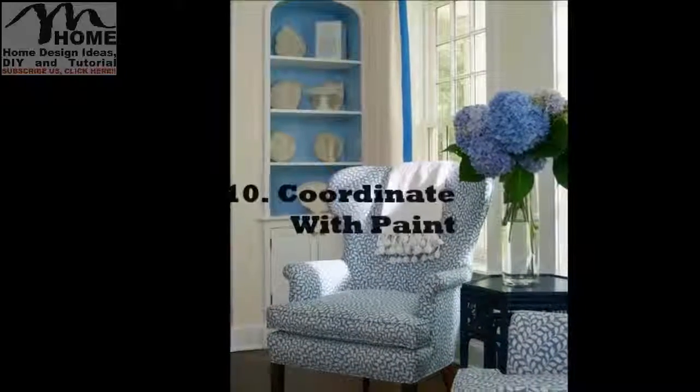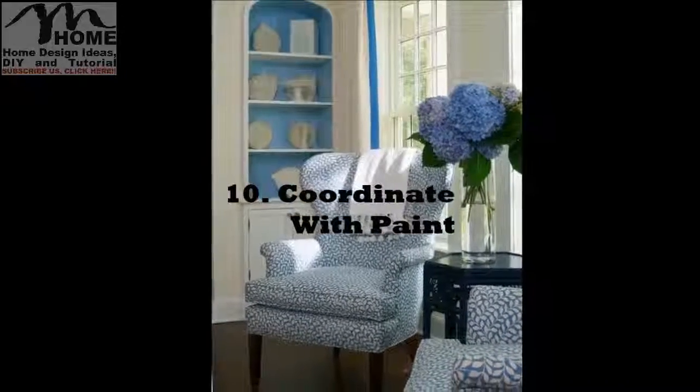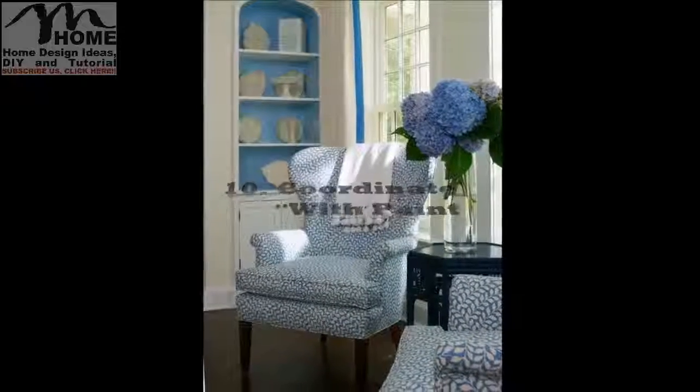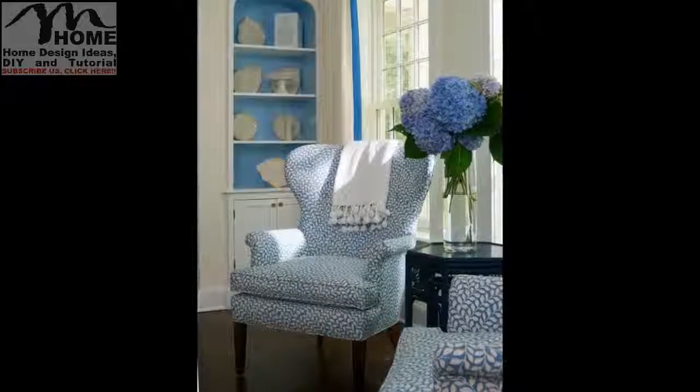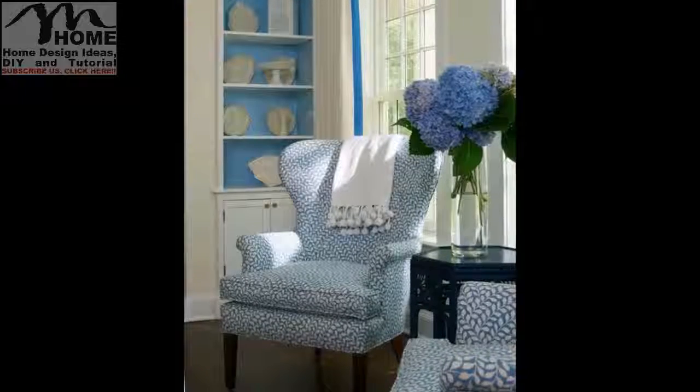10. Coordinate with paint. Painting a bookcase's interior to coordinate with the room's decor is just the right pop of color. For a cohesive look, pull a color from nearby upholstery, pillows, or the rug. Designed by Lynn Morgan.